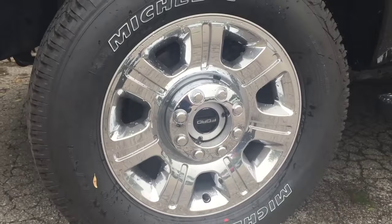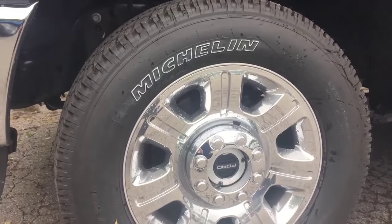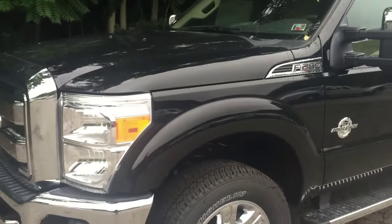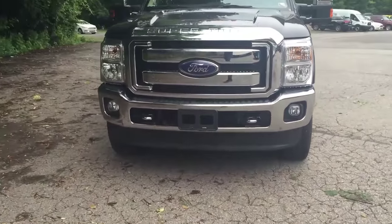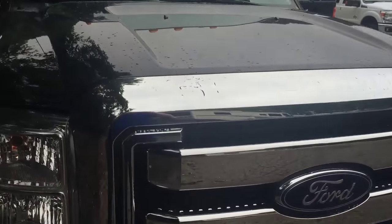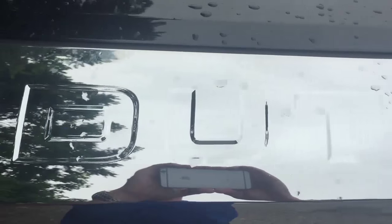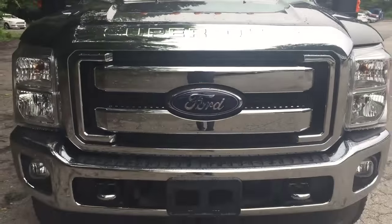See the 20-inch wheels on this Lariat truck. 275/65 Michelin tires, heavy-duty springs, of course, being a heavy-duty work truck. Big massive grill, Super Duty, all across the front of this truck.